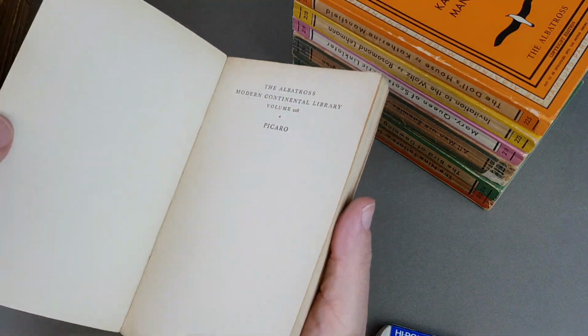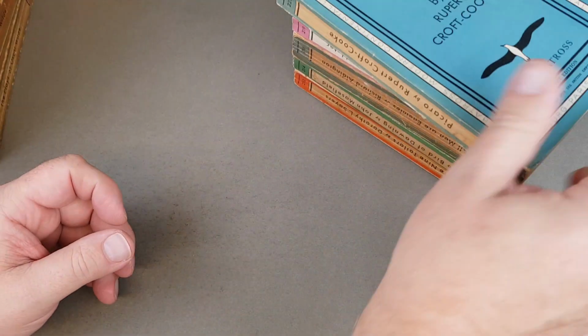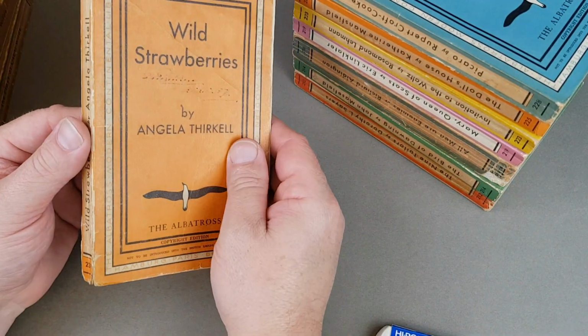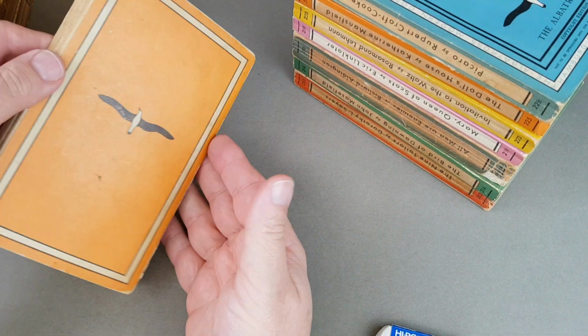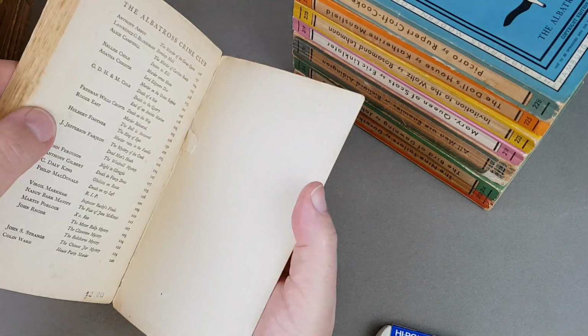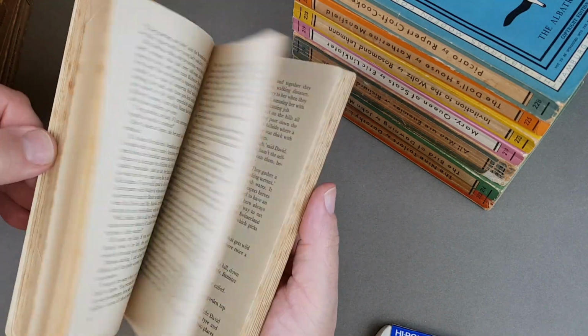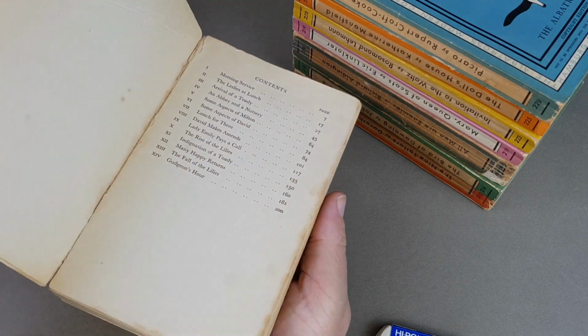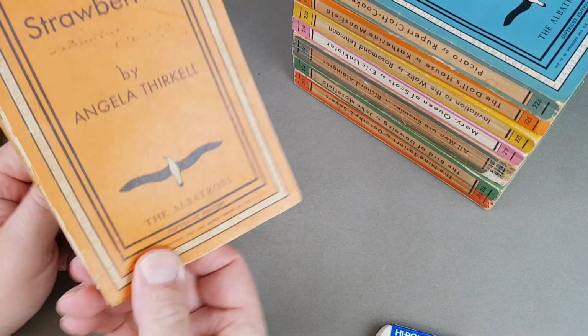Of course, as I said, the books were reprinted quite a bit, and it's quite difficult to know. They don't always say what printings they are, so sometimes you're making your best guess just based on a hunch. Quite a rough old copy of that, but it's there, just about.